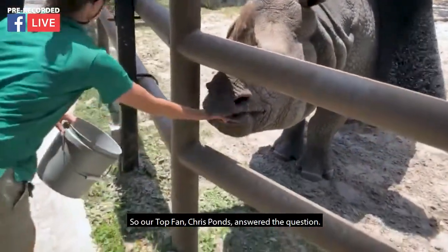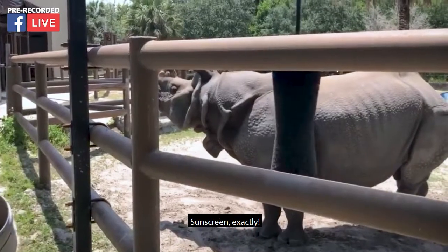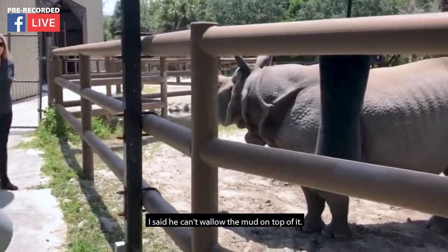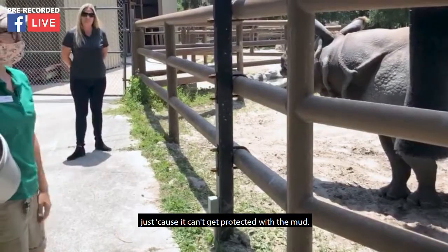So our top fan, Chris Bond, answered the question. Said it's sunscreen. Yes, thank you. Sunscreen, exactly. So sometimes the top of his back is a little dry, a little red, because he can't wallow in the mud on top of it to get it protected with the mud.